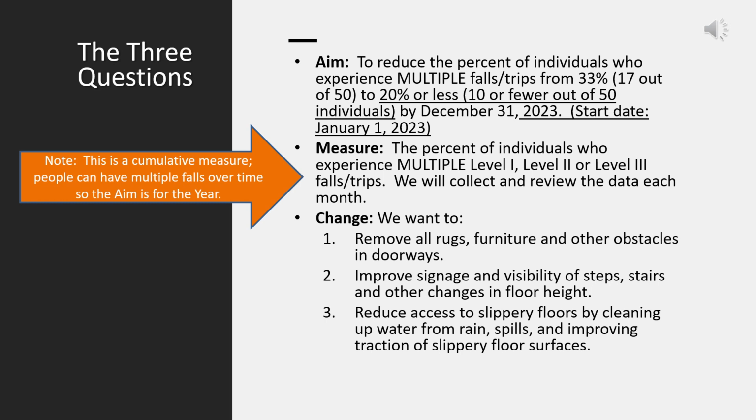Since this QI team used all the focus steps, it makes it pretty straightforward for them to answer the 3 questions in the model for improvement. They've identified that their aim is to reduce the percent of individuals who experience multiple falls and trips from their baseline of 33% to 20% or less, which would be 10 or fewer individuals out of 50 by the end of December of 2023. And their start date was January 1st of 2023. So they are taking a year to achieve their aim.